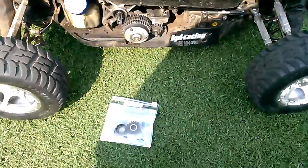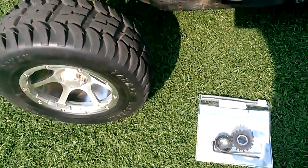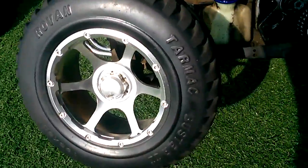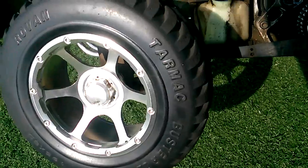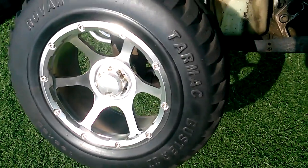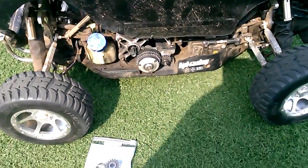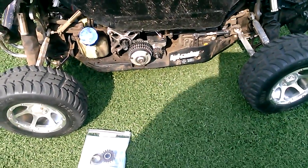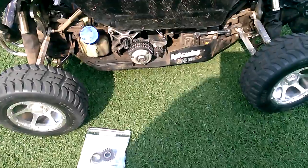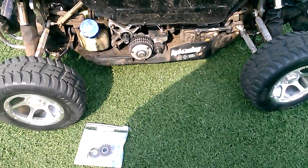Changing the subject, going towards these new aluminum rims. These are the ones, very nice. Rovan, that's where I got it from, .com. They're pretty heavy. They made the truck heavy. Again, I can't tell how the truck is performing due to the fact that the clutch was already ripped apart.